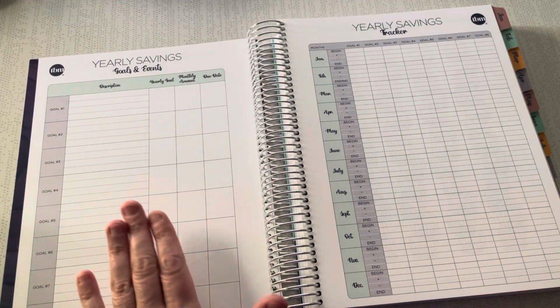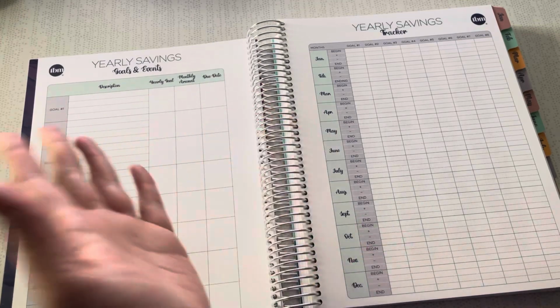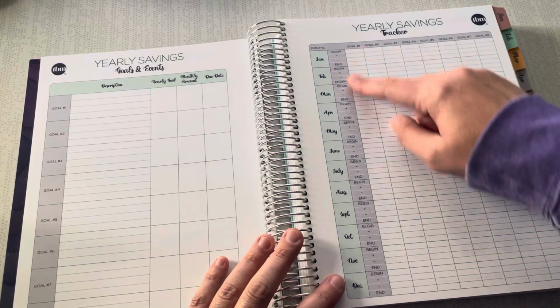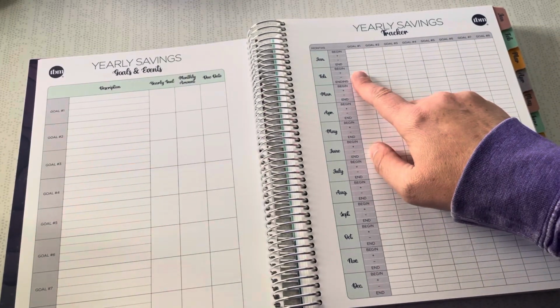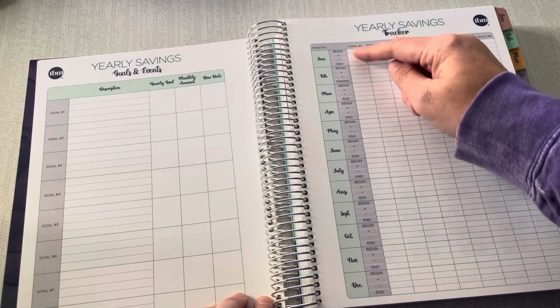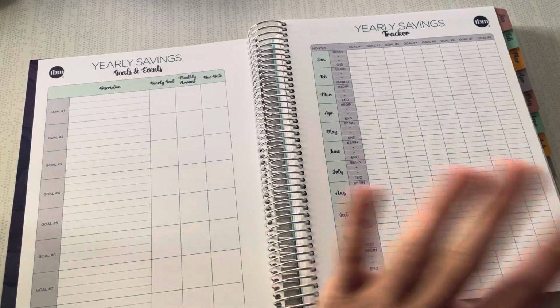Yearly savings, goals, and events. So again, goals, they're kind of self-explanatory, right? And then here's a tracker. So all your 8 goals, and then she put them horizontal over here so that vertically you can track by month how you're doing on them, which, cool.